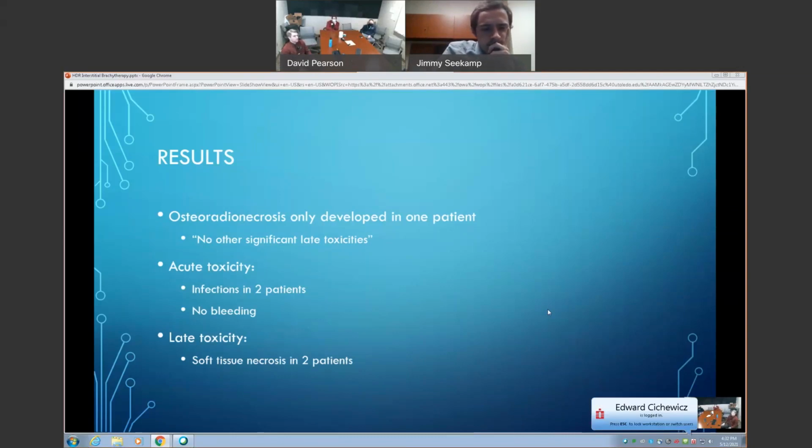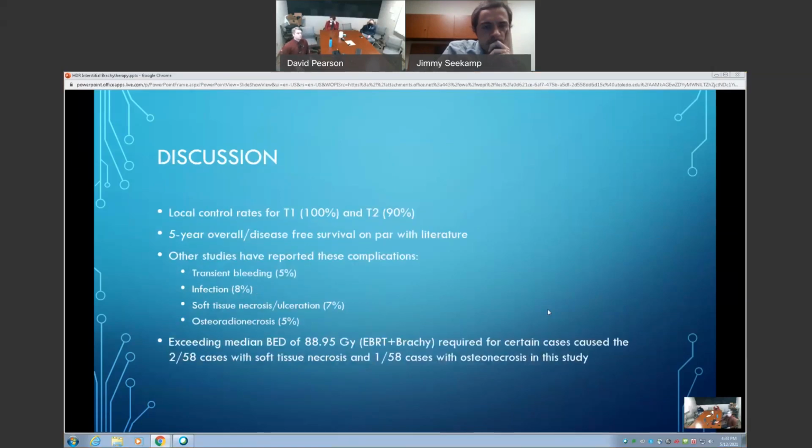So in terms of late toxicities, there was soft tissue necrosis in 2 patients. So that's when these doses start to get high enough, the tissue goes necrotic. So local control rates for T1 and T2 cancers were quite high. 5-year overall and disease-free survival was on par with literature that they were citing. Other studies, just to give us a larger sample size in terms of the types of side effects we'd expect.